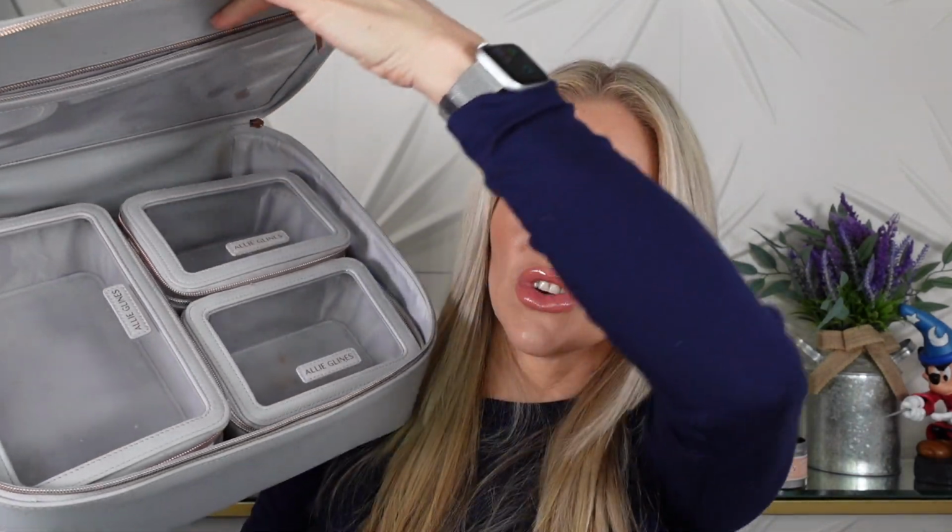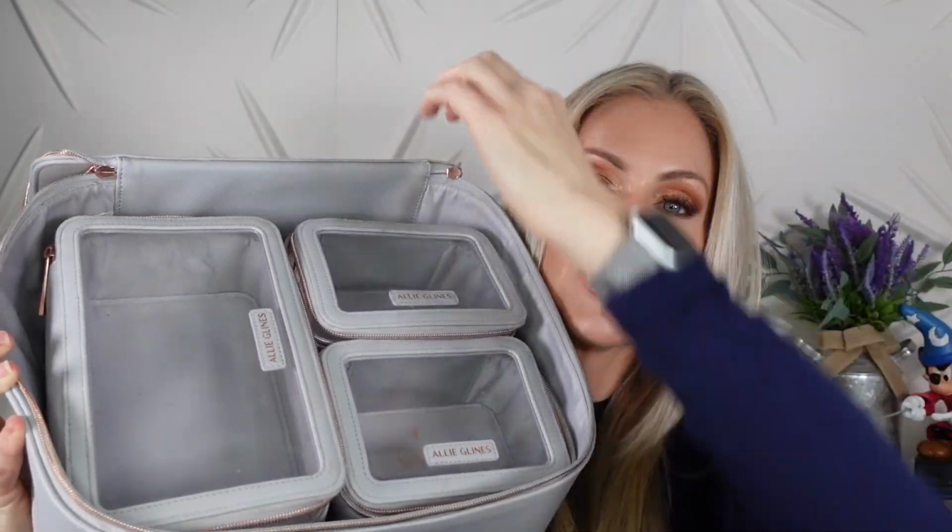But I love it. As you can see here, there are 3 components. This is what is considered the medium. These 2 are the small, and they fit in here. You can take these out as well and use this if you needed extra space. I just use it to store everything. This is what I use to take my makeup with me, especially since I was going to Mrs. Universe as well as Disneyland. I had to have 2 sets of makeup, and the pageant is a different type, I needed stage makeup. So I was able to pack everything in here.